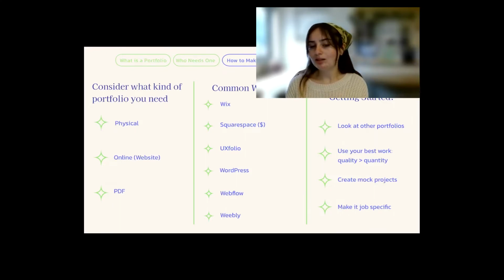Personally, I've used Weebly in the past, and it's a very bare bones website builder, so it's really easy to use, but it doesn't look very professional. So it's good for if you're just wanting to put your pictures of your work onto a website and that's all you need it for. I think it works really well for that. And it's a great introduction if you want to move on to some more complicated websites later, like Wix.